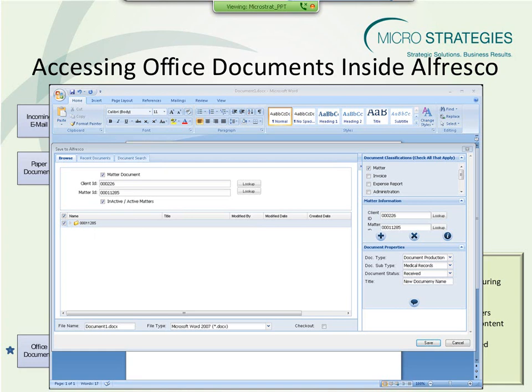What's nice about this integration is it can keep everybody in the Office products. So they can live within Word, Excel, or PowerPoint and be able to open from and save to the repository, as well as be able to attach or assign the appropriate metadata. And of course, you've got the browse piece here, recent docs, as well as the document search piece.